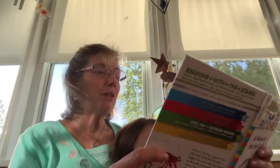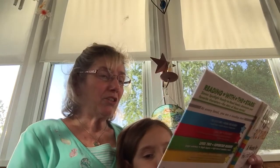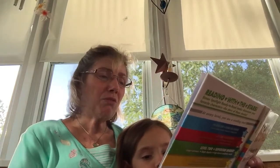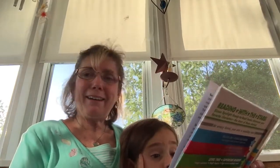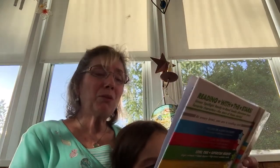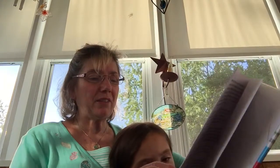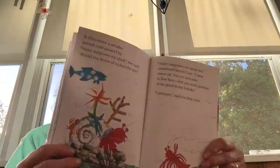Well, in December, a smaller hermit crab passed by. "I've outgrown my shell," she said. "Would you know of a place for me?" "I have outgrown my house too," answered Hermit Crab. "I must move on, but you are welcome to live here. But you must promise to be good to my friends." "I promise," said the little crab.